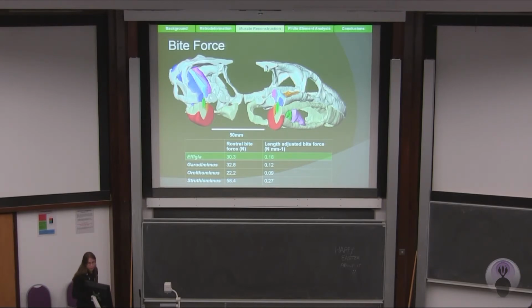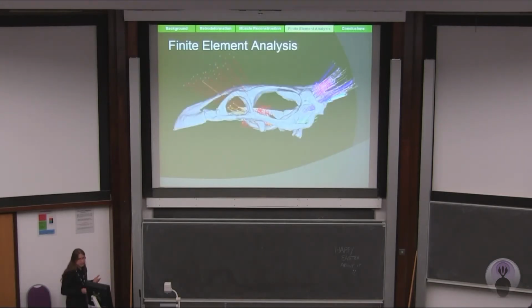And plugging all this data into the model, I created a finite element mesh, put all these crazy lines into it, which is all the muscle forces acting in their various directions, acting in the vectors that would attach them to the mandibles. And the output was 3 finite element models for a bite point at the tip of the snout, midpoint, and a posterior bite. And those were all constrained by where a hypothetical rhamphotheca would sit, based on the presence of nutrient foramina in the original description of the fossil.